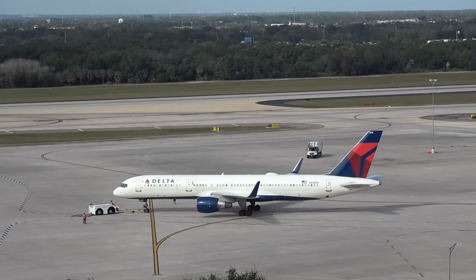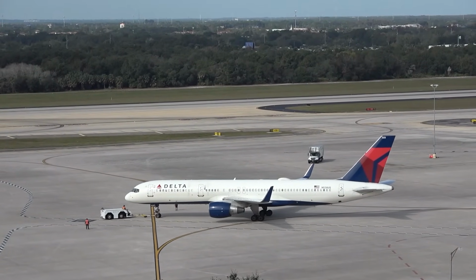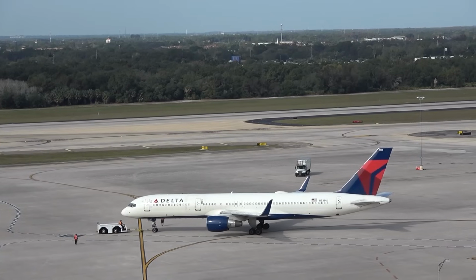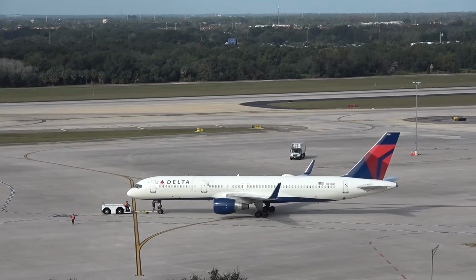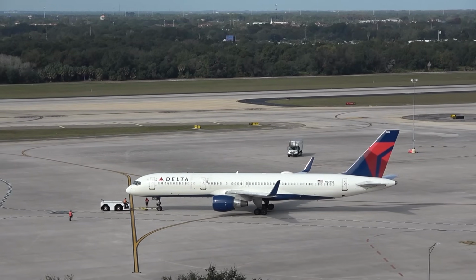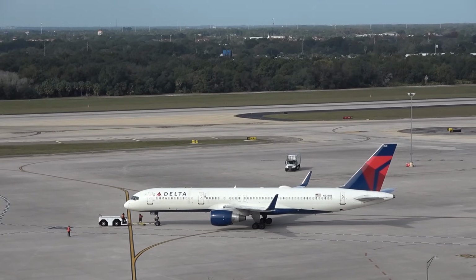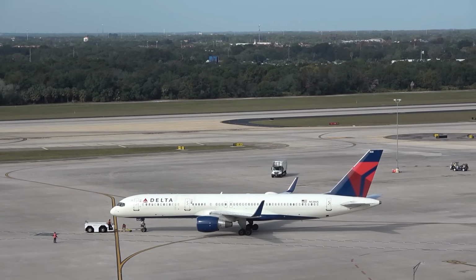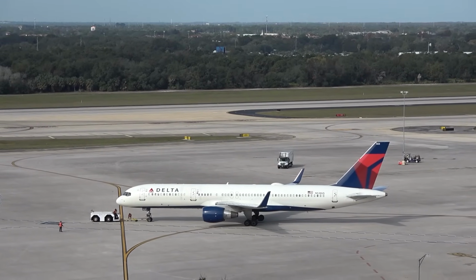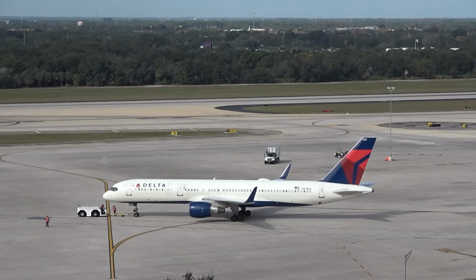I didn't even look at this and look what's happening. Oh, I gotta go buy a lotto ticket. I get up here and they're pushing a 757 back. Oh yeah, that's rocket ship time in the cafeteria, TPA. Oh, this beast is headed to you know where, ATL. Busy zipper.